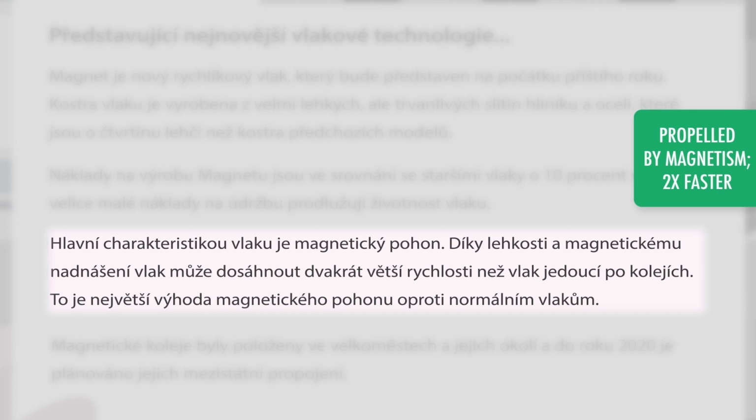The main feature of the train is that it is propelled by magnetism. The biggest advantage is that it can reach twice the speeds of any train that runs on tracks. Vlak je na magnetický pohon, může jet po kolejích 2krát rychleji než kterýkoliv jiný vlak.